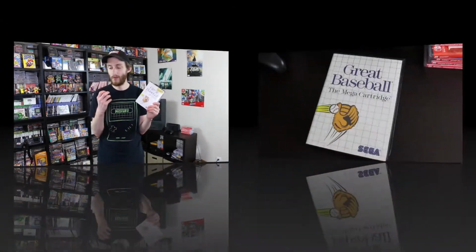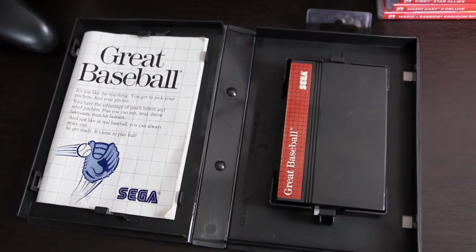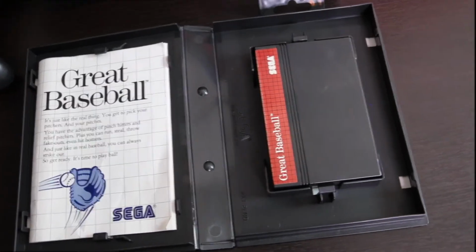And these are all sealed by the company, so don't think they're actually sealed. If you see that, what I will do is open them up and show you what came with them and some footage as well. But this looks interesting. It looks like a baseball game, but for $2, I couldn't help but add it to my Sega Master System collection.